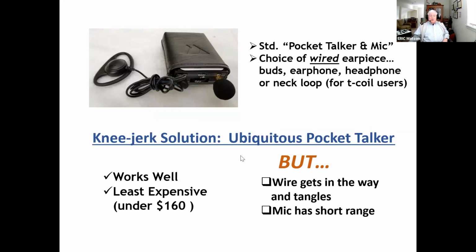The knee-jerk solution, if you don't want to spend that kind of money, is the ubiquitous pocket talker. These are available even on eBay. You can find them. People selling them off of estates and what have you. Use an earphone or a neck loop or whatever you like. Plugs into the pocket talker. You set the talker in the middle of the table. Works great. It's the least expensive option, about 160 bucks.